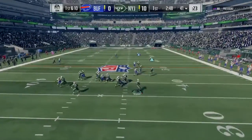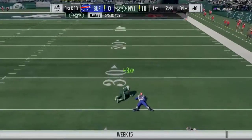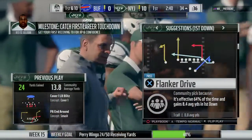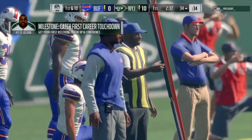Now a play fake here on first down. Throwing right, and that's complete. That one goes for 24 yards. Right after the turnover, they come out throwing. And that means it's a sudden change situation.